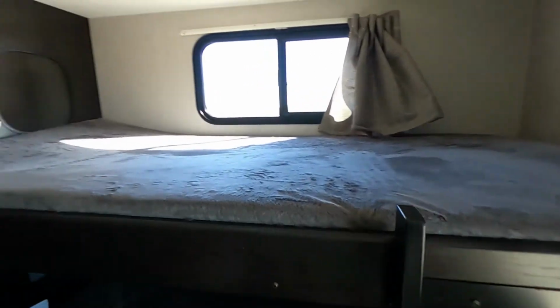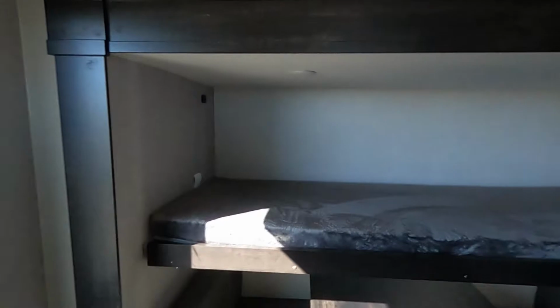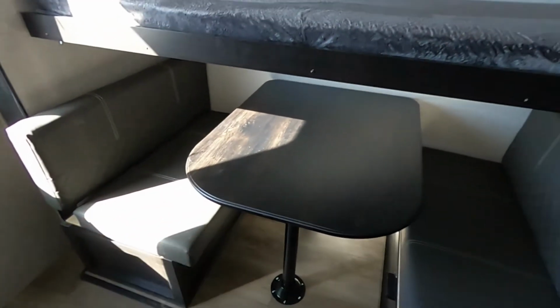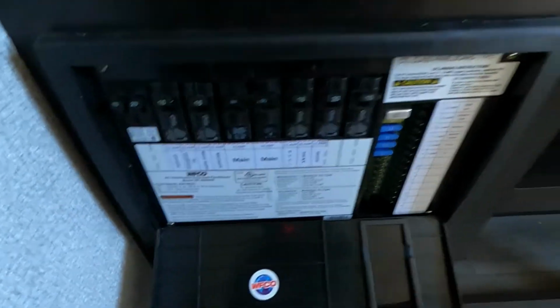Now, underneath this slide, we are going to have some storage, and then this ladder to get up to the second level. Now we do have our skylight here, and then over on the other side we're going to have another twin size bed, and then our 4-booth dinette that does have legs that knock out. We can make another sleeping space there, and then we have these nice dressers. We can put all kinds of stuff in here. All right, now this little black box is going to be our fuse and breaker panel.